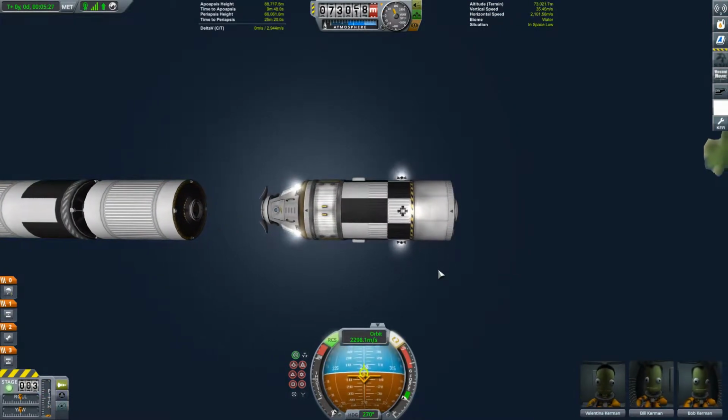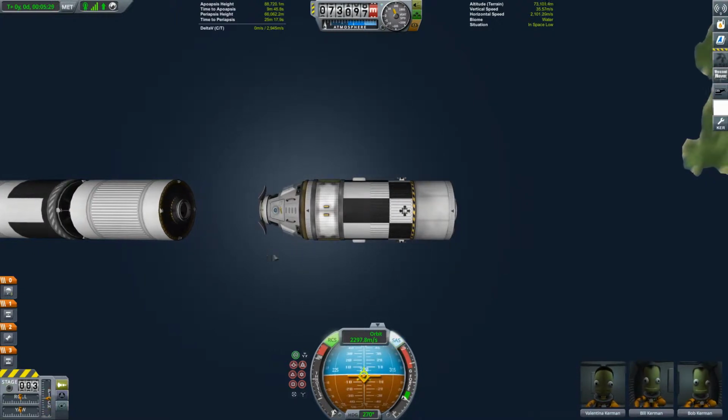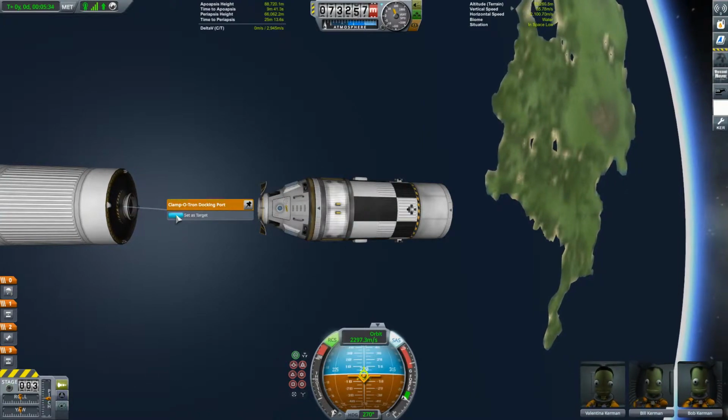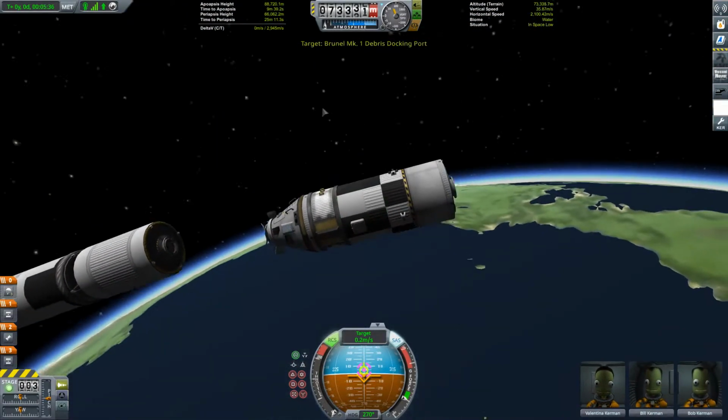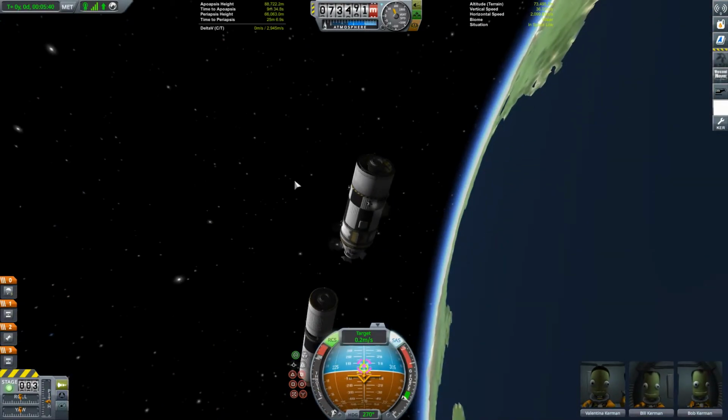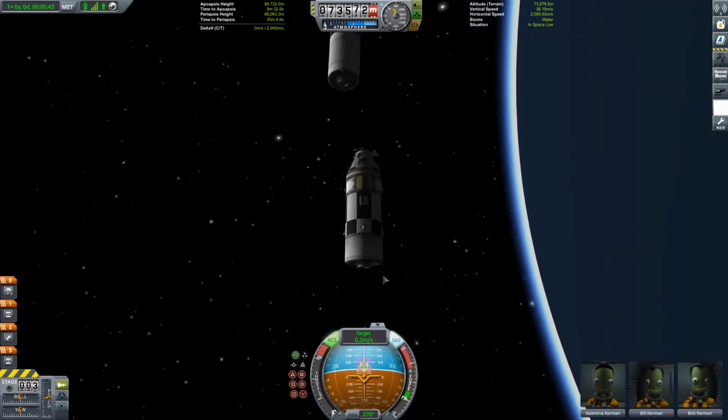So we're pointing towards our target. Lovely job. We will want to control from here. We want to set that as our target. So we want to make sure this is lined, sort of pointing in the same direction.